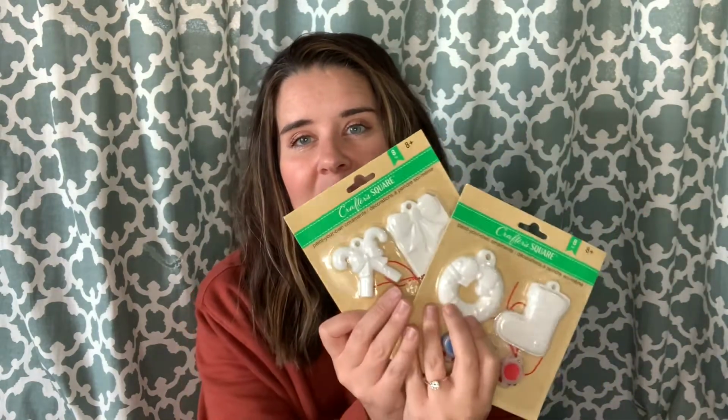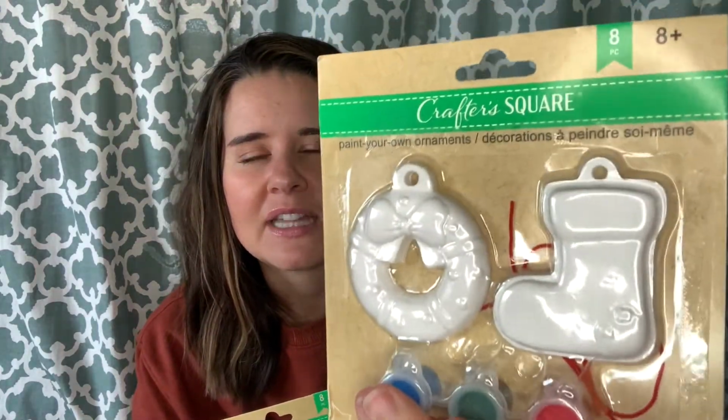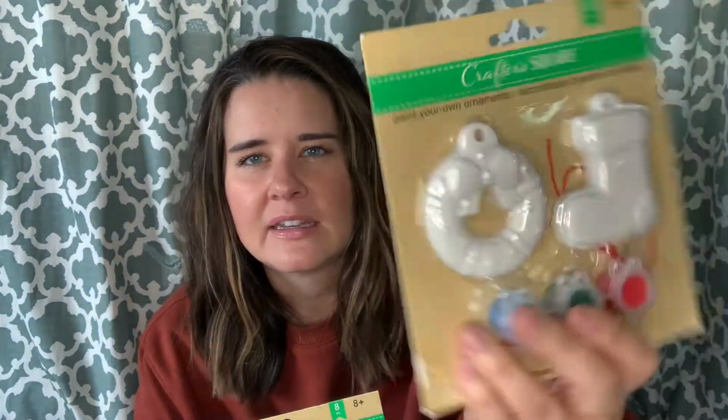I got these for her too, and these are ornaments that she can paint. She got 2 of them, so she picked these ones out, so I'm assuming she wants her sister to paint too, which is cute. They had lots of these. They had little Santa Clauses and reindeer and stuff, and this one is the stocking and a wreath.